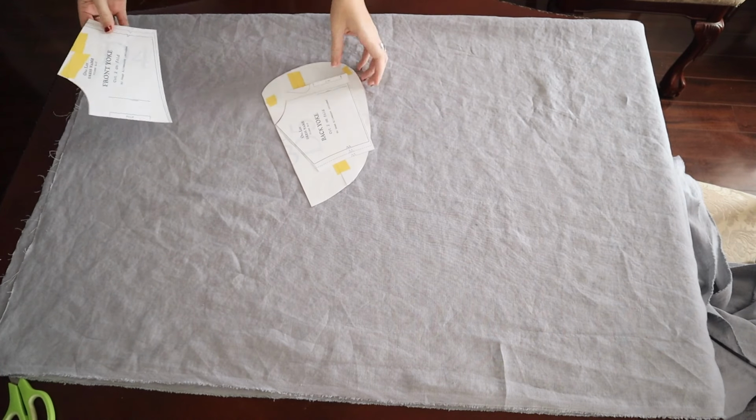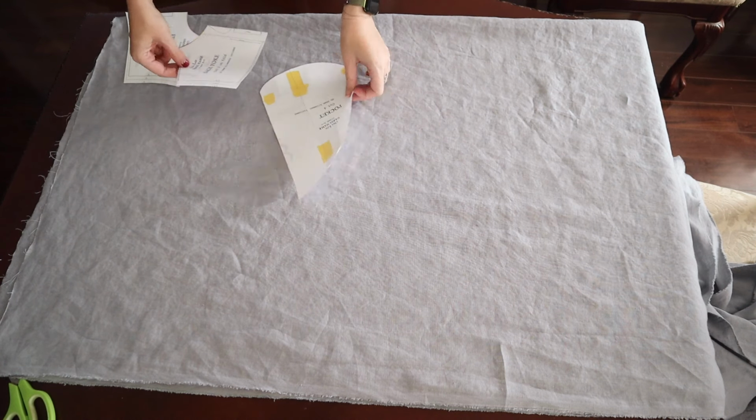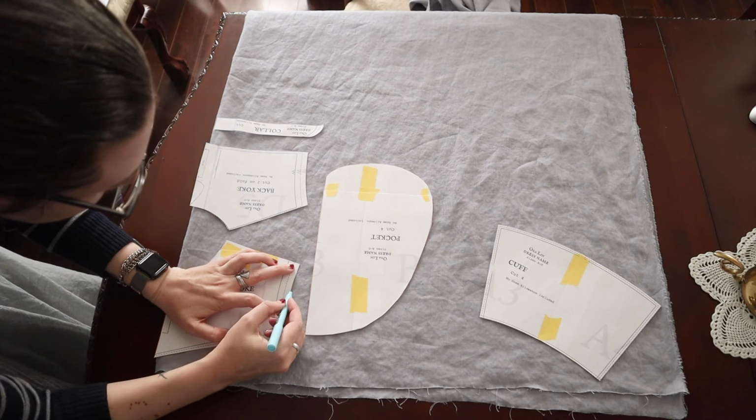Normally when I'm working with a pattern that has no seam allowance, I try to lay everything out on one layer of fabric, but I didn't have a lot of table space here, so I'm cutting everything out doubled, and I'll trace the pattern piece in reverse on the bottom layer after cutting.